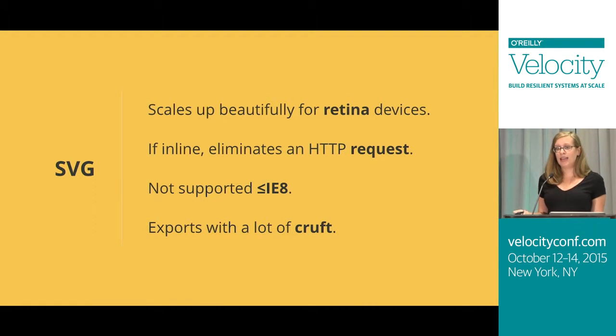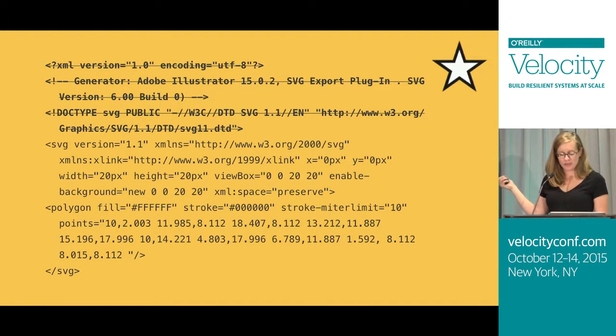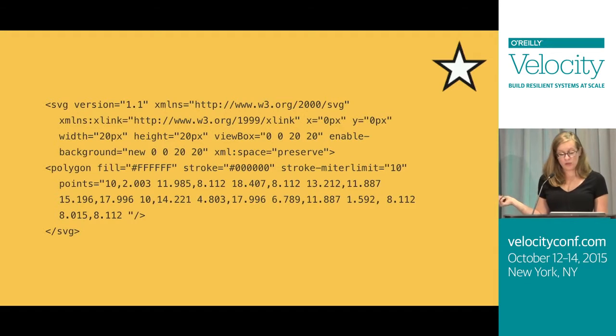But notably, SVG, when you create it, especially with something like Illustrator, exports with a lot of cruft. So I want to address that for a second. Look at how terrible this is. This is a star. That's it. And look, it's so big. That code is terrible. So just like kill all that. It's just junk that Illustrator exports. And then you're left with just this.